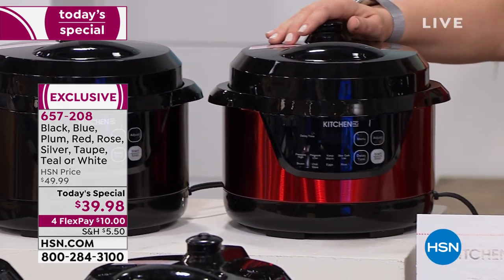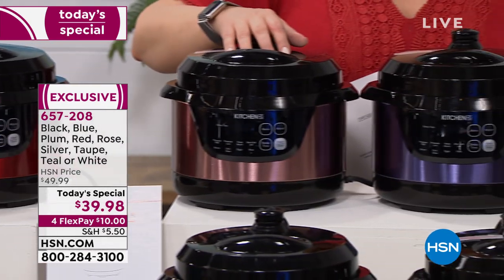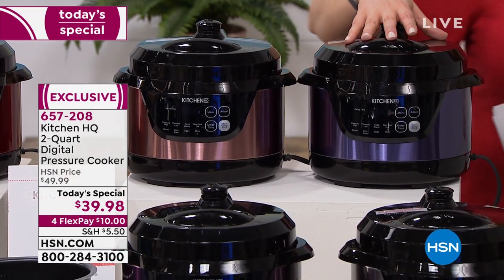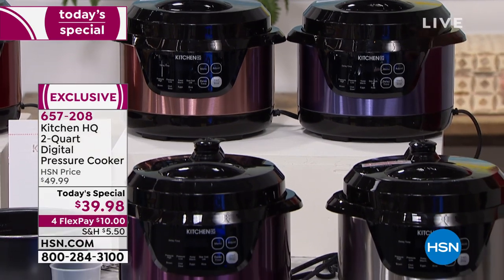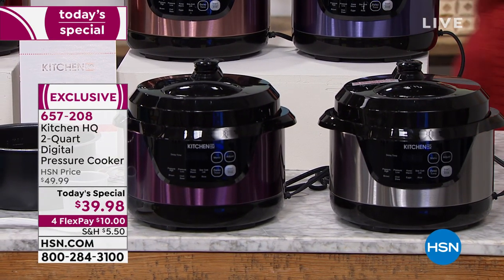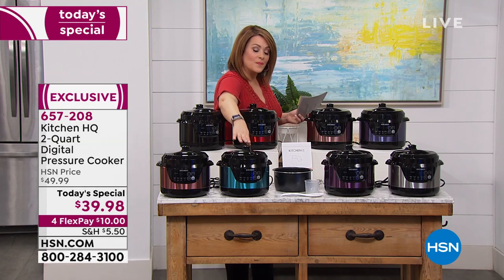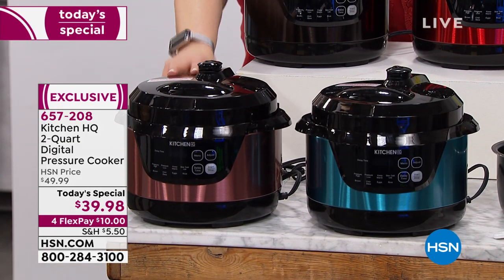We're also gonna offer it to you in that taupe color, which is just lovely if you've got the lighter cabinet tops or the lighter countertops. We also have it available in a blue, which is gorgeous. It almost looks like a Tanzanite blue. We have it in the silver. Take a look at the plum, because the plum has been one of our number one sellers since midnight. We also have it in teal. And then the number one seller and the most limited has been that rose.